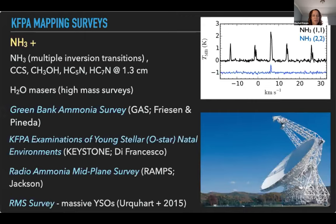I am involved in the Green Bank Ammonia Survey, which is targeting the nearby clouds in the Gould Belt region. So basically the active star forming regions within 500 parsecs. And then there have been a number of other ammonia and other molecular species tracer surveys that are targeting higher mass regions and more distant regions like the galactic plane. So there's the Keystone Survey, RAMPS, and an RMS survey that was targeting massive YSOs. So with these different surveys, enabled by the KFPA, we're targeting kind of the whole range of local star formation, which is primarily low mass, out to several kiloparsecs, looking at the high mass star forming regions and then the galactic plane.